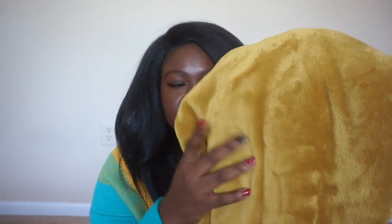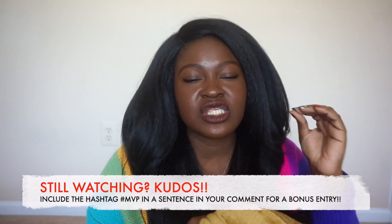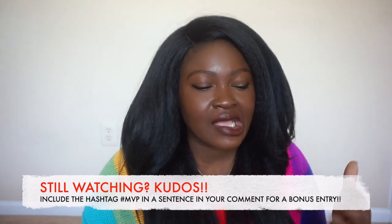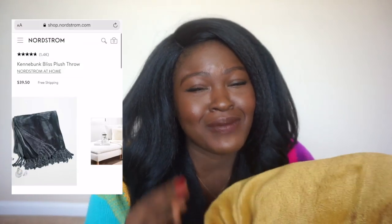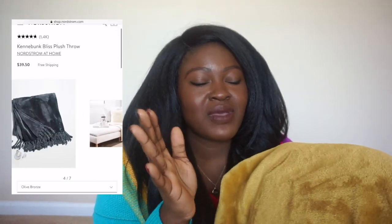I love this one because of the color. It's kind of like a mustardy color. Adds a pop of color to a neutral setup. This is a great gift idea for someone whose style or aesthetic you kind of know. This one is actually from Nordstrom Home. Let me tell you that this is so, oh my God. I wish there was touch of vision, because this thing is incredibly soft. I don't know what this is made out of. Maybe it's baby butt, but it's so soft. And this will make such a great gift.